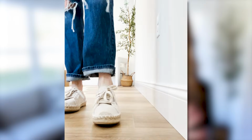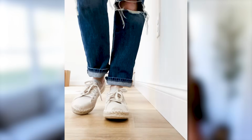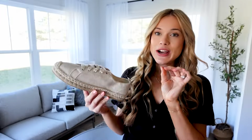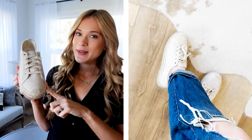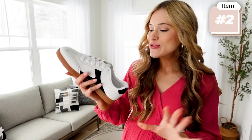I went with my true to size 9. They fit, they're so comfortable, and if they get a little muddy or something spills on them, you can just take a wet rag and clean it, since it is a canvas material. It does come in 2 other color options, with adjustable laces here. It'll just be a go-to. There's a lot of espadrille shoes out there. You can grab these for $23. Run. I foresee these selling out really quickly.